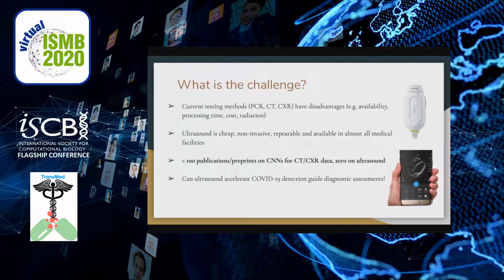We believe that repurposing existing technologies is the best shot we have. However, CT will not be available in those areas, and PCR neither. So this is where we believe ultrasound comes in. Ultrasound is a cheap, non-invasive technique that is repeatable, can be performed at patient bedside, is available in almost all medical facilities, and you can do it with portable devices, as you can see there on the right. And it's not reserved to radiologists, but all general practitioners can do it.